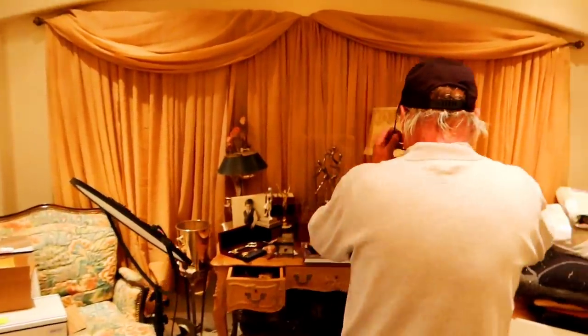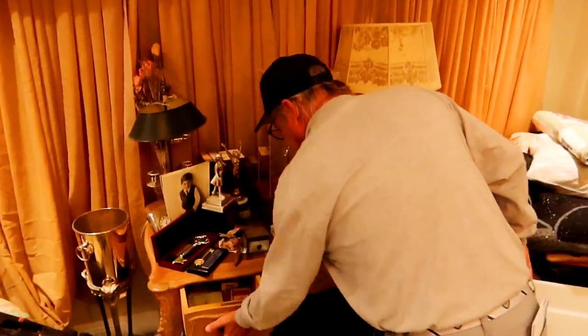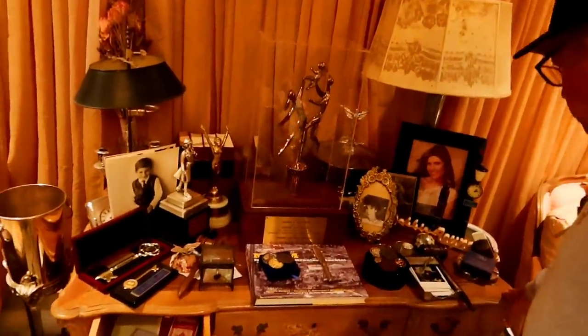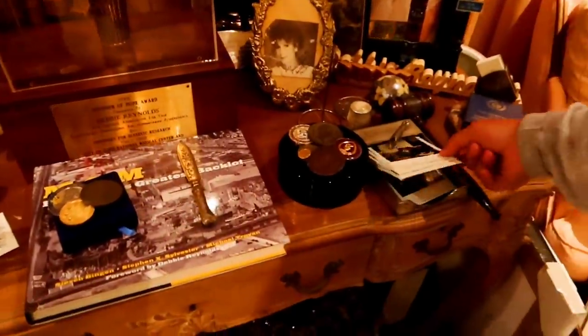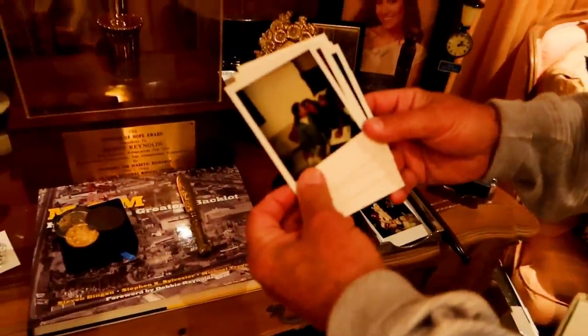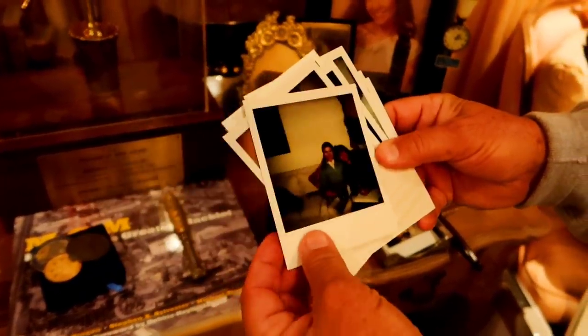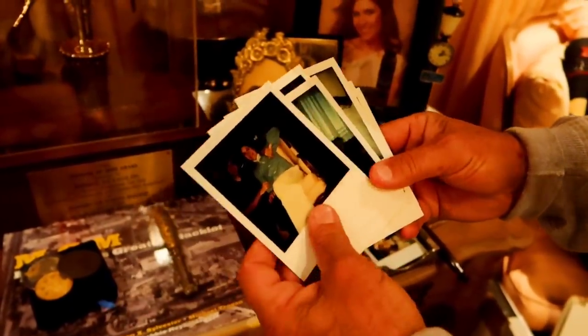But these are her little things. This is literally her little desk. If you look over here, you'll see things like keys to the city. And even here, these are Polaroids of Carrie and me posing together. It's hard to see. That was a Christmas. So those are Christmas photos.